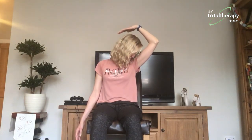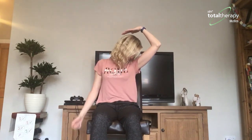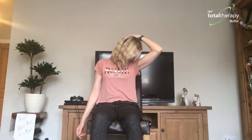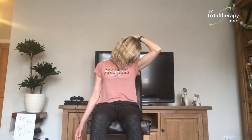So the second one, then you're hovering your left hand off your ear. You're turning as if you're going to smell your left armpit, and you're bringing your chin in towards your chest in that position. And then rest your hand on top of your head and gently reach down through that right arm. And again, a few slow breaths, so your muscles can get used to the stretch.